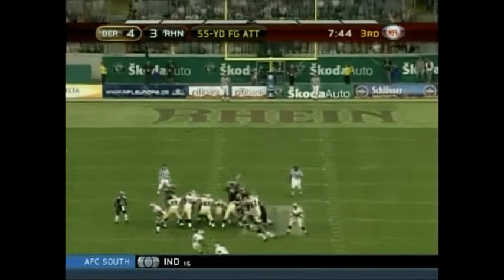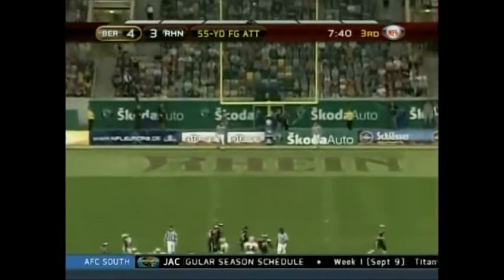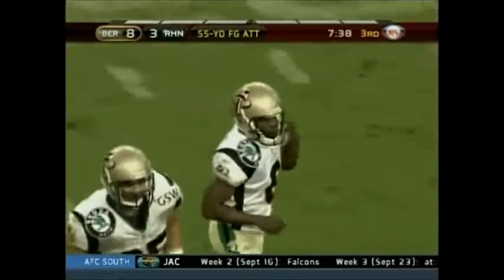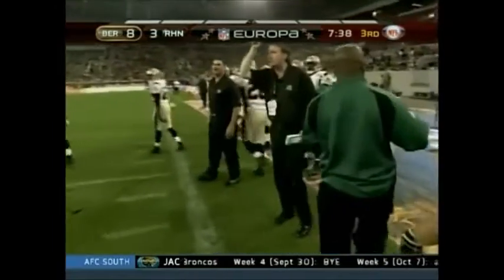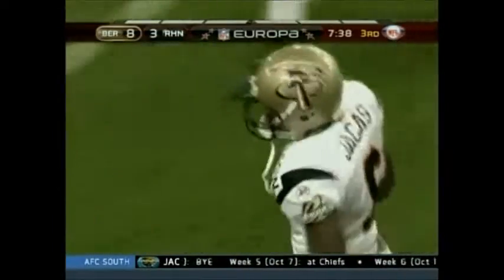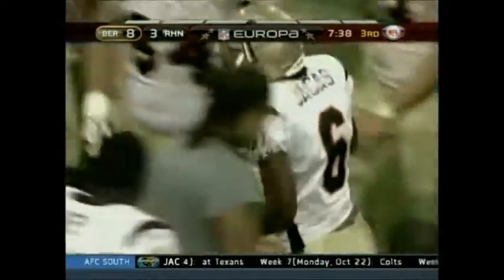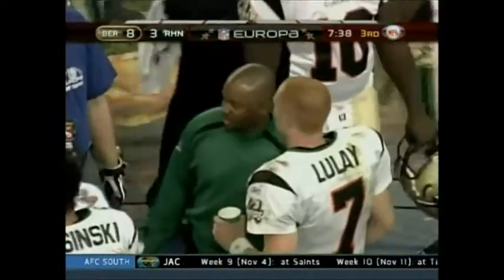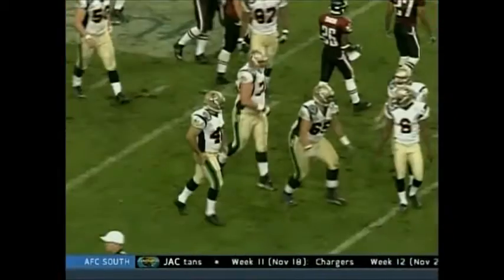Good snap. Good kick. He got that. Wow. One with room to spare. Wow. A 4-point field goal, the second of the game. How about that? 8-3. Andrew Hawkins, wow. What a tremendous afternoon, 2 from 50 and beyond. And a 5-point lead for the Berlin Thunder.